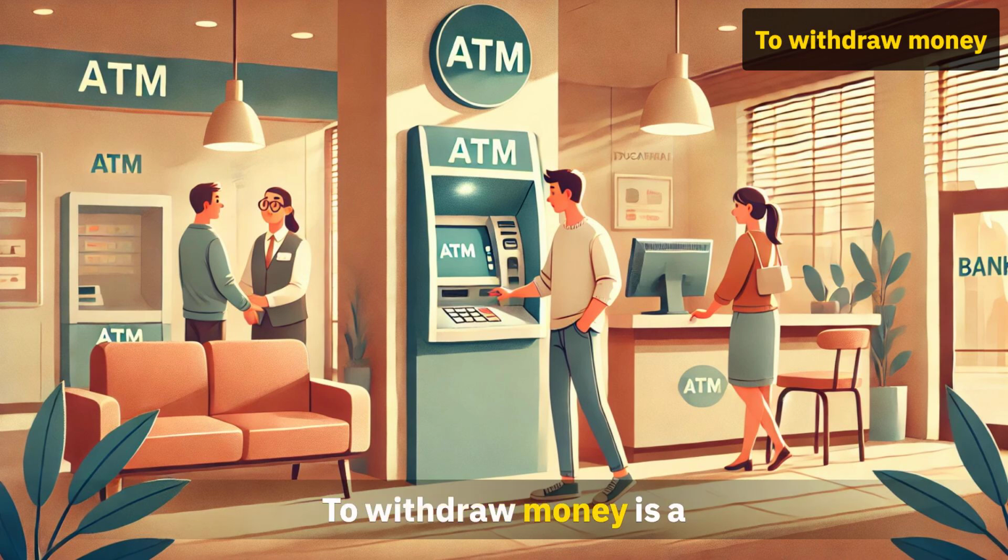To withdraw money is a phrase you will often encounter when discussing bank transactions. This phrase means to take money out of your account, usually in cash form. It can happen at an ATM or at a bank counter with the help of a cashier or teller. For instance, in everyday speech, you could hear, "I need to withdraw money before I go to the market," or "I usually withdraw money from the ATM on Fridays for the weekend."